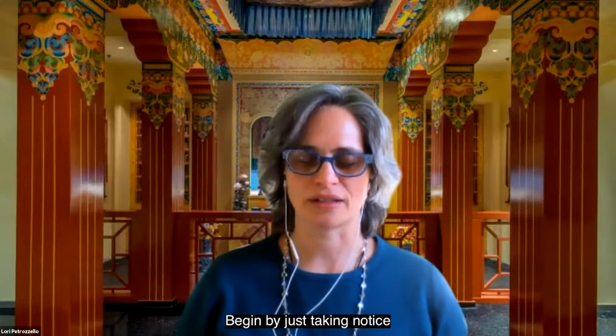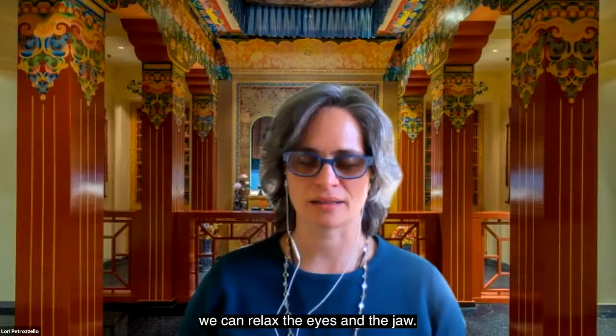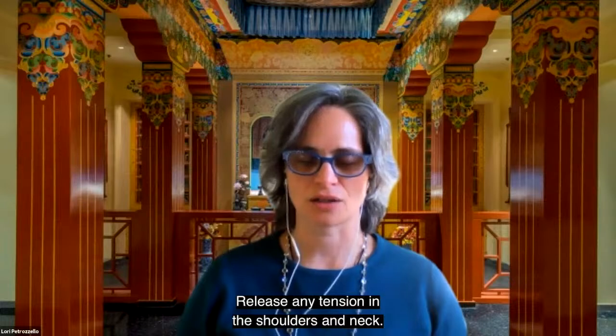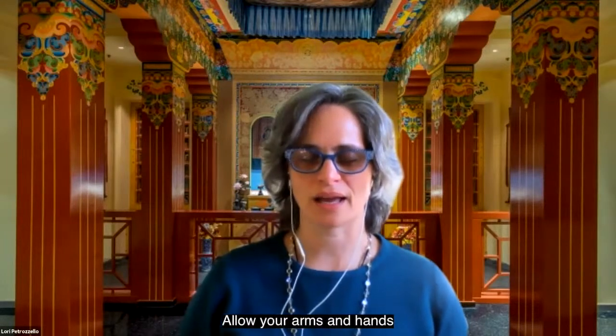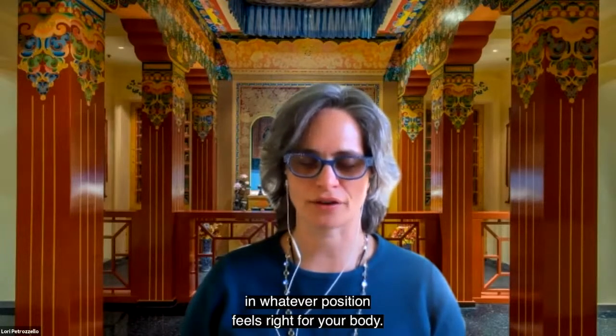Begin by just taking notice of any tension in the body. Try to release that tension. Beginning at the top of the head, we can relax the eyes and the jaw. Release any tension in the shoulders and neck. Allow your arms and hands to be very soft and relaxed in whatever position feels right for your body.